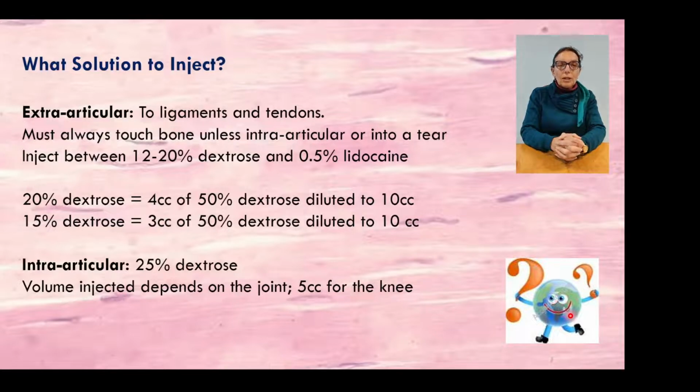Bear in mind that if you're doing this repeatedly, lidocaine has been found to be toxic to tenocytes as well as chondrocytes. So I try to be sparing with it, unless someone has a very low pain threshold and needs a local anesthetic. If you're going to inject 15% dextrose, you use 3 cc's of 50% dextrose, also diluted to 10 cc's.